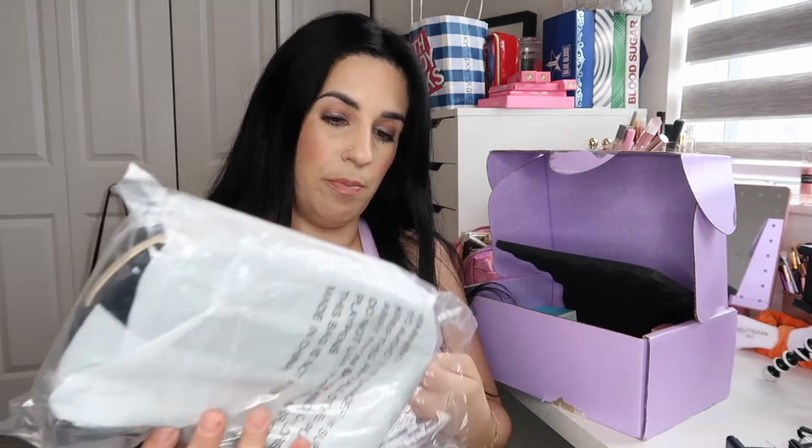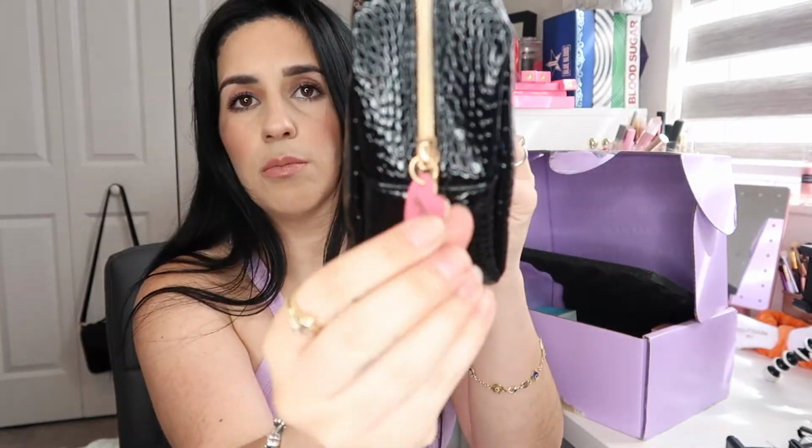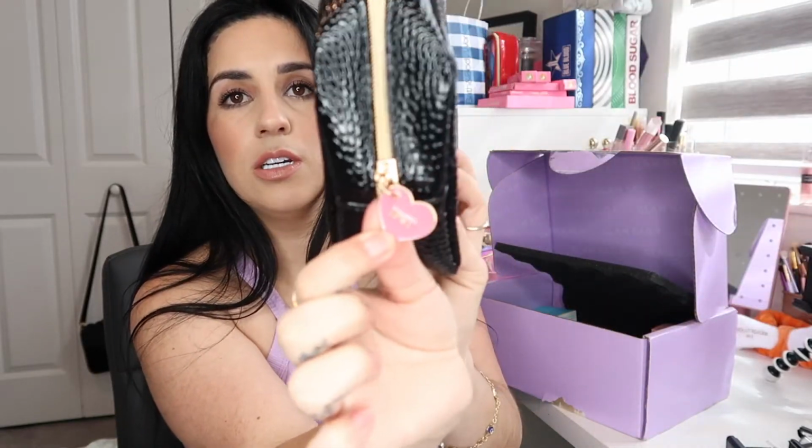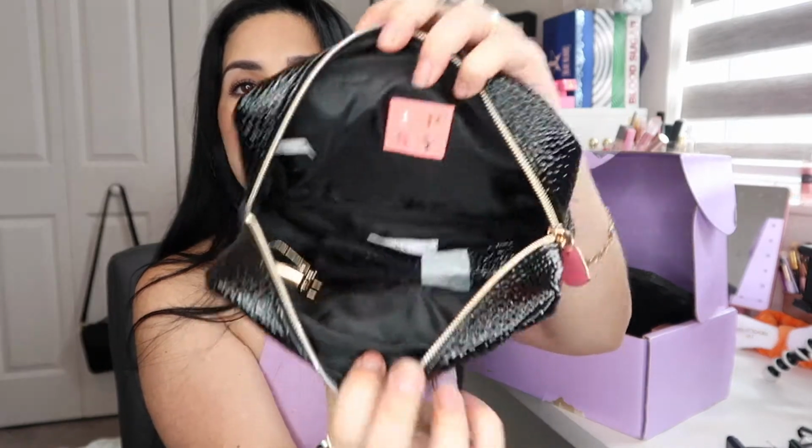So the first thing I see is this little thing that is wrapped, and I remember picking this out. It's like a little black bag. Oh, this is super cute. It can be used as a little makeup pouch, or even I think a crossbody. I think it brings little straps inside. It has a gold zipper, a little pink Ipsy charm hanging, and this is how it looks inside with the little Ipsy logo. And I was right, it brings a little strap.